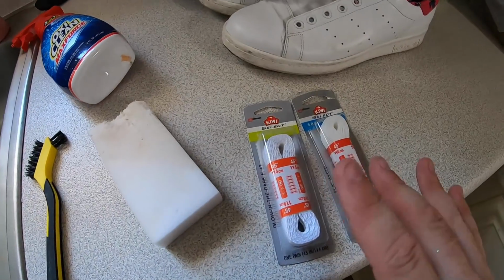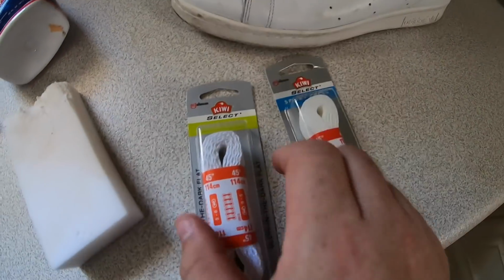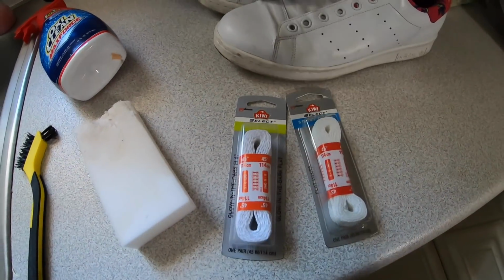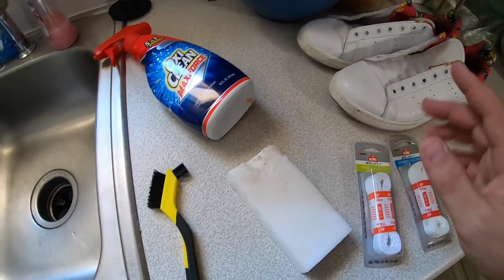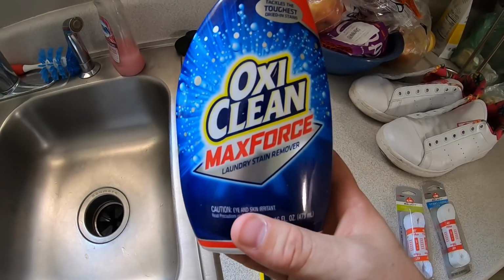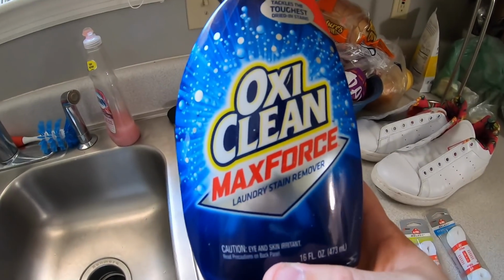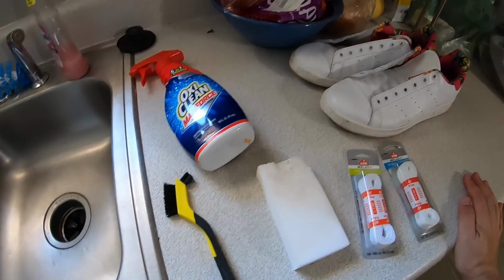So the only thing I got at Target today to clean these Adidas shoes were new laces. I got 2 different kinds, sport laces and style laces, because I didn't know which one would look better, but I already had all this other stuff. Anytime I'm cleaning tennis shoes, the only things I ever really use are a Mr. Clean Magic Eraser and this stuff called OxiClean Max Force Laundry Stain Remover, and also a little grout brush. And I'll show you guys how I clean them right now.